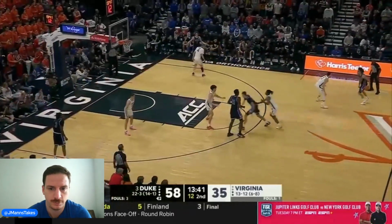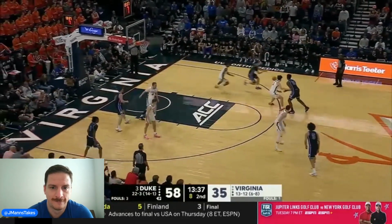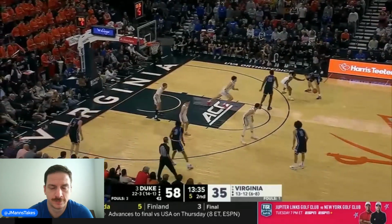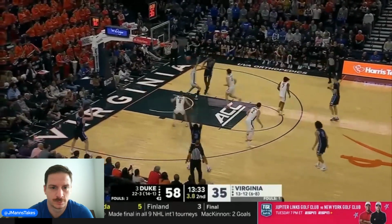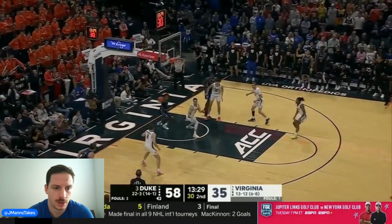A 3 goes on and on for guys who have played in that position for the Blue Devils and gone on to be stars at the next level. Flagg with a shot clock at 4. Gives it up. Swung into the corner. Knipple and a little too.